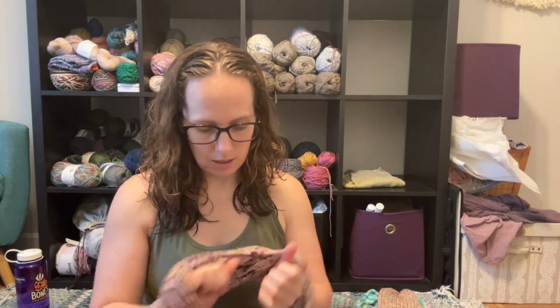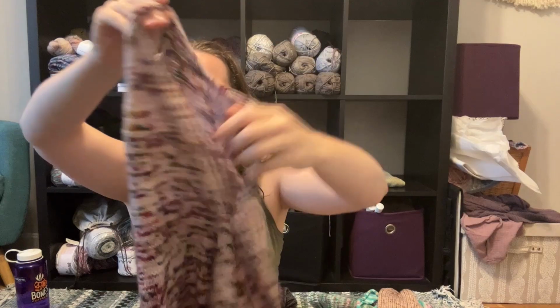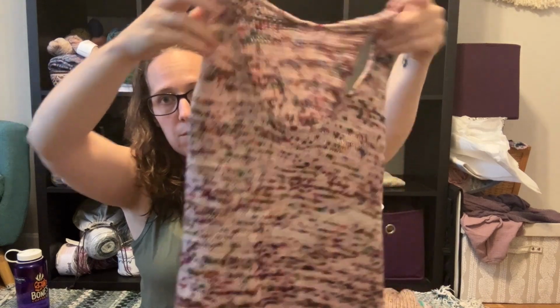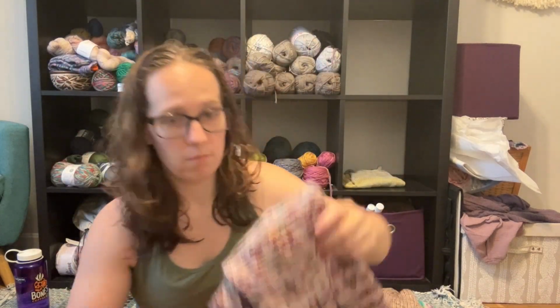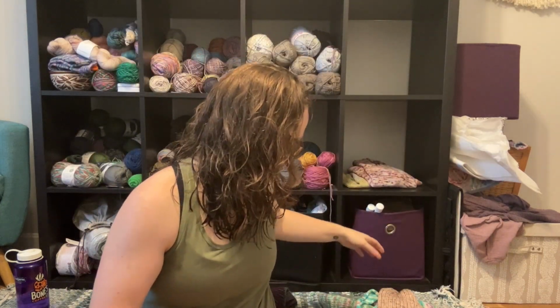This is the Sea Glass Racerback by Bad Wolf Girl Sits and Knits, Megan Reagan, also keeping that. This yarn is another Knits for Comfort. I don't remember what that one is called.